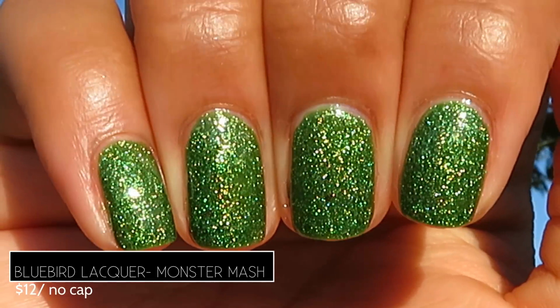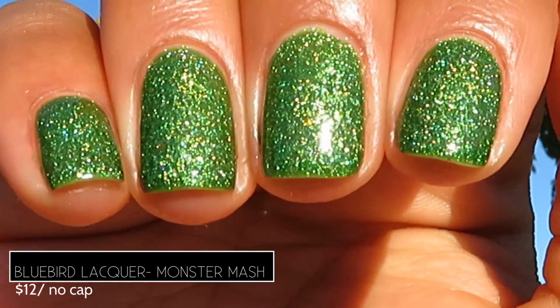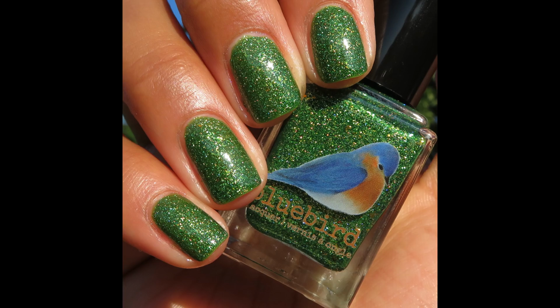So here's what it looks like in some sunlight, and do those flakes ever glow? They're so pretty, and like I said, this base color is just super bright, very fun. Pictured are 2 coats of Monster Mash from Bluebird Lacquer.